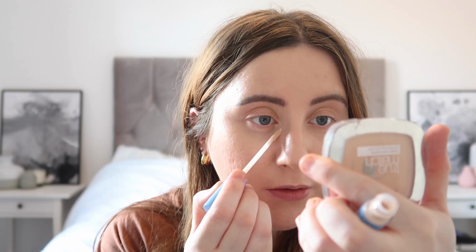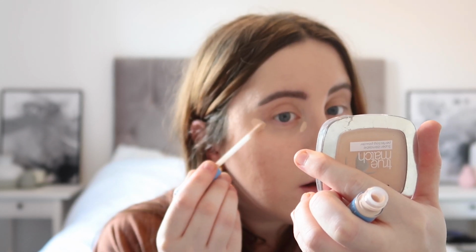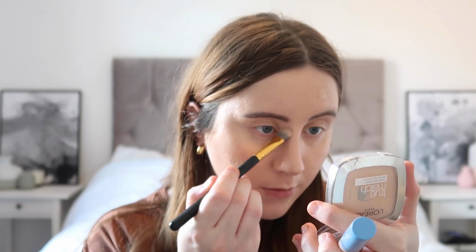So going in with the concealer, this is their hydrating concealer. I'm going to apply this all over my face. And I think I'm going to start off with applying it underneath my eye. I'm not sure I like the size of this doe foot. It's actually really small. And for someone that has a face full of acne and pigmentation, I definitely need a bigger doe foot than this, like a bigger applicator.